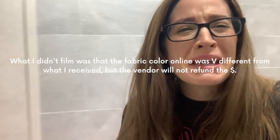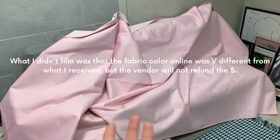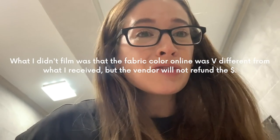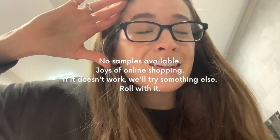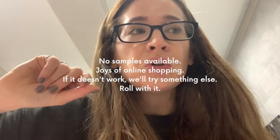Honestly, I just think it's gonna be too pink. It's gonna be too bright. So I'm gonna hold off. I'm just gonna leave it draped here. We're gonna see how it goes. We're gonna work on everything else. And if we don't like it, I have one other option at home that I can do, which is just really bright. If you could see it in real life, I'm thinking it's really bright.